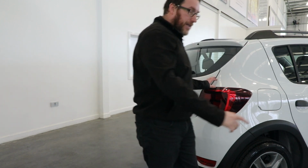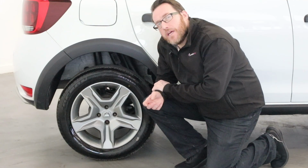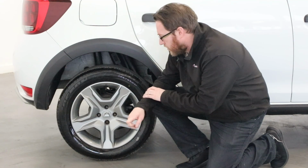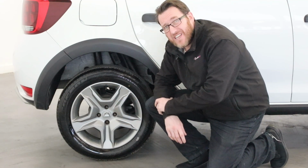Moving around the side, let's look at the wheels. Another area that Dacia is saving money in terms of styling is we don't have alloy wheels. We've got steel wheels with the plastic trims. However, they don't look too bad, to be fair. Let's take a look inside.